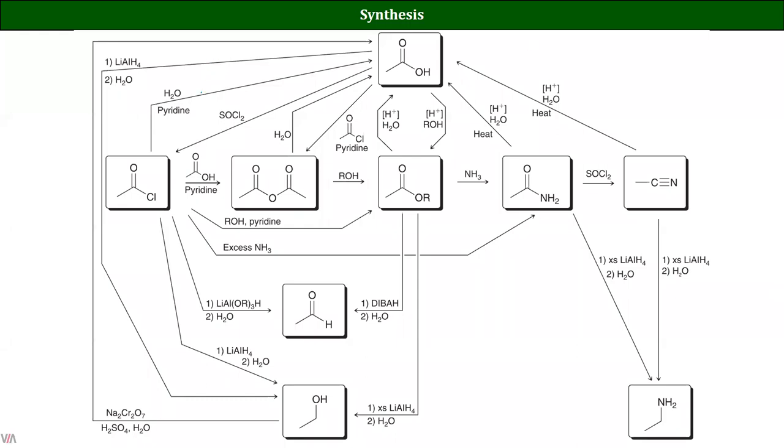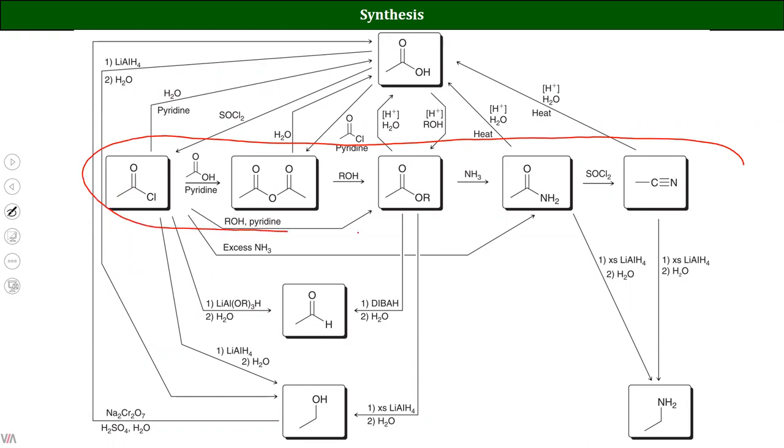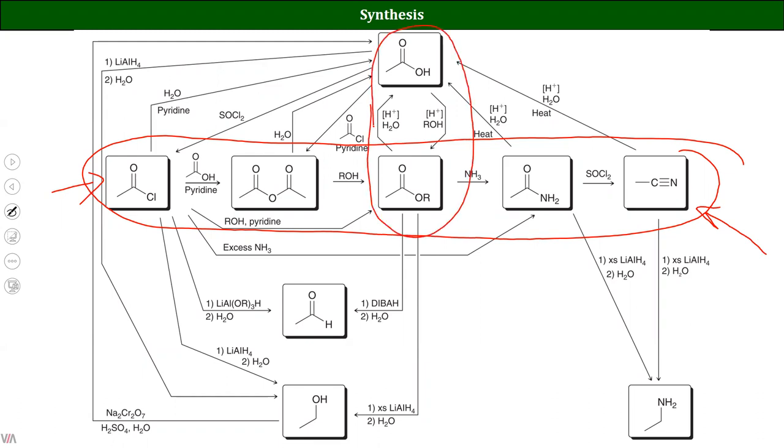That's out of the way now. Basically, this is just all the different ways you can convert back and forth between the various acid derivatives. This section in the middle is probably the most critical because it's arranged from most reactive to least reactive. And really the acid and the ester are roughly in the same level of reactivity because they both have oxygen acting as the leaving group.